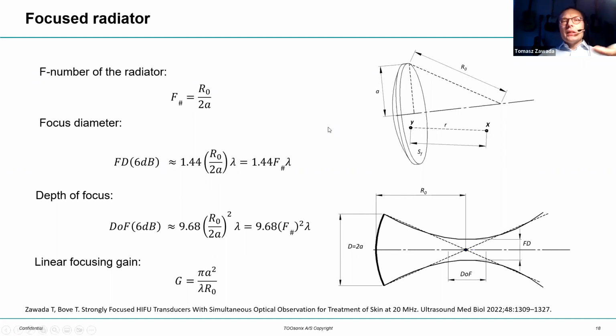And then, depending on the application, some really want to maximize that volume because they want to maximize the efficiency of the treatment. And that happens for transducers that are targeting large tumors inside the human body. However, for example, in a case of targeting very shallow tissue, we would really benefit from having the focal point very small.